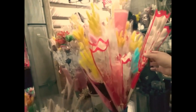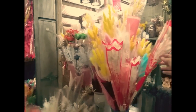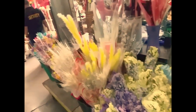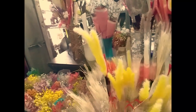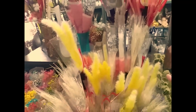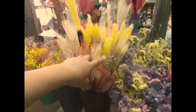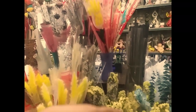Kuya, magkano dito? 100 pesos. Ito naman, 2 for 1. Ito, 1. Ito, mga ano? Ito, dalawa 150. Mura pala dito, 100. Huh? Di ba 350 dun sa labas? Ito, 100. Tapos 2 for 150. Ito rin. Ito, 100.